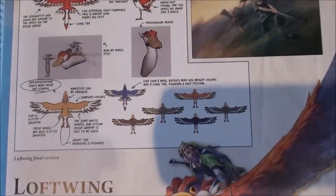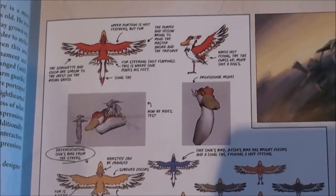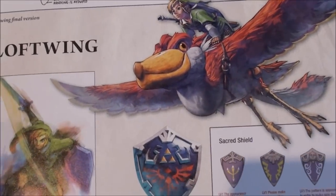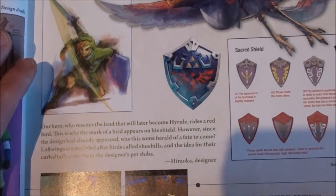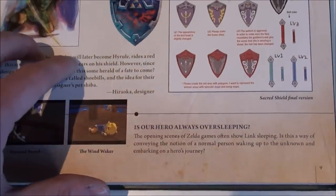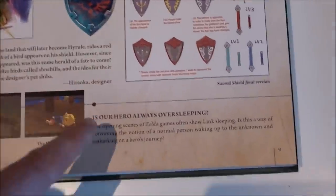The different Loftwing versions. The final version of the Loftwing, the feathered friend of Link. Different shields. As you can see, all the text is in English and really is fun to watch.